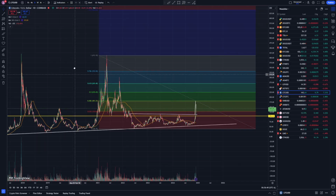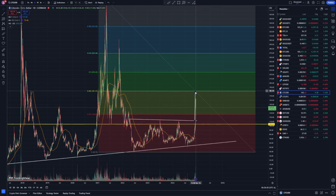So the 38% level, like I was saying, lines up with that target I was just showing you from that channel pattern, sitting at around $181. And then the 50% level is sitting at around $225. So these are some of the targets that I'm looking at on Litecoin. Like I said, I think I put in an order back here in March. I thought it was going to break through and come to these levels.